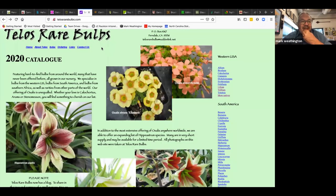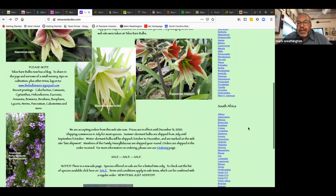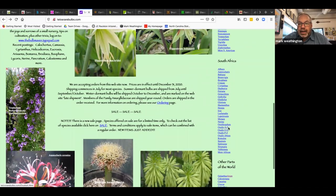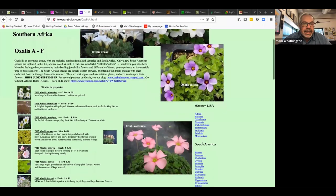Another bulb company that's a little bit different is Telos Rare Bulbs from out in California. And they do a lot of the Western US, South America, and South African bulbs. Not so much of the Asian bulbs, although they do some. But you see right here, they've got four pages of oxalis. So they grow these weird oxalis species.